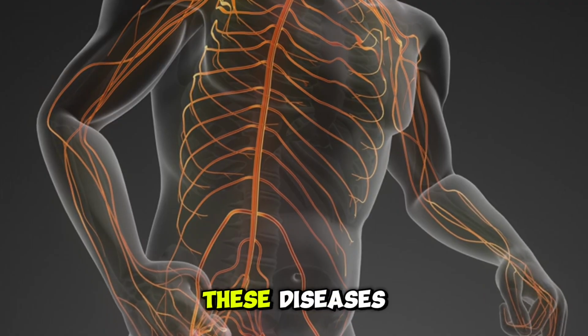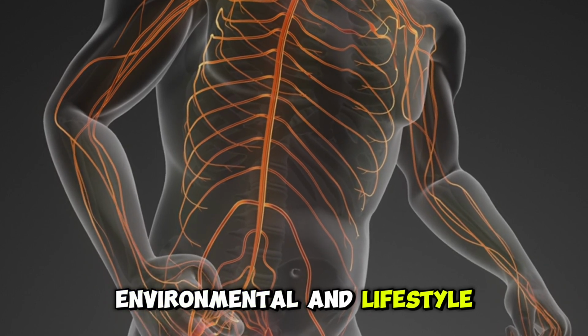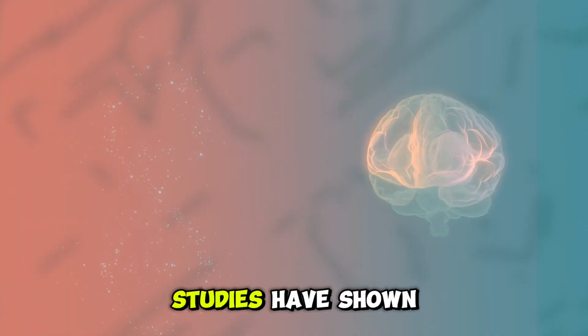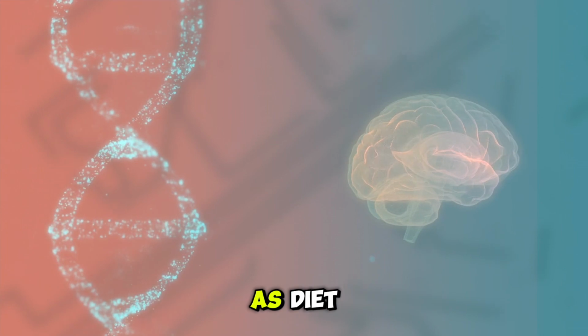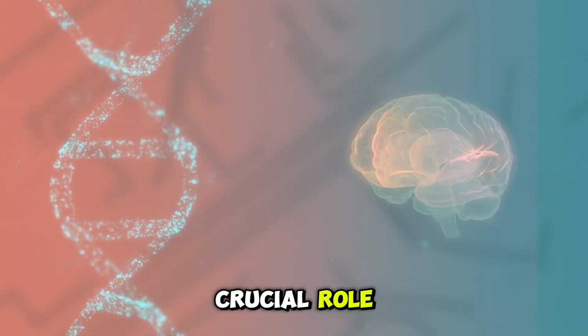The complexity of these diseases means that multiple factors, genetic, environmental, and lifestyle-related, likely contribute to their onset and progression. Studies have shown that genetic mutations can increase the risk of developing Alzheimer's and Parkinson's, but lifestyle factors such as diet, exercise, and cognitive engagement also play a crucial role.